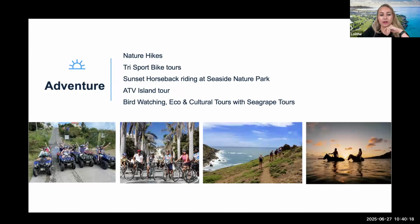Then we have a lot of exciting experiences for the outdoor things in Sint Maarten. So we have the nature hikes, the tri-sport bike tours, the sunset horseback riding. It's a very great sunset ride on the beach, but also in the water, as you can see in the picture. There is an ATV, like a quad tour, and the bird watching and eco-culture tours with sea grade tours. They are also giving some culinary tours, and they have specialized guides for it. So like a culinary guide, but also an eco guide. If you would like to experience more about the island, then it's very nice to do this with a professional guide as well. So learn everything the island has to offer.